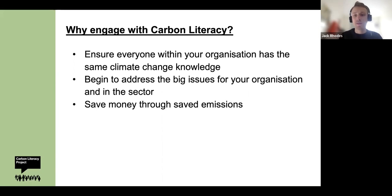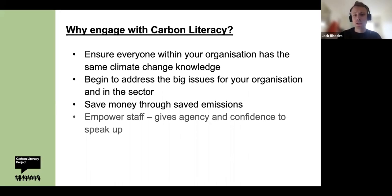Of course, money is a very big factor, and often carbon emissions are coupled with energy usage or resource usage. So when you really start to work on those things, financial savings come along as well. Carbon literacy can help reduce your emissions, and therefore this can lead to financial savings. And as a peer-delivered model, carbon literacy is actually quite cheap, a relatively cheap way of getting to this point of having everyone with the same level of knowledge.